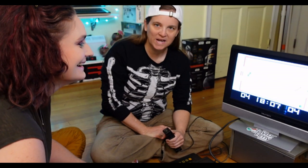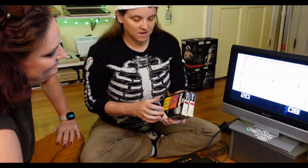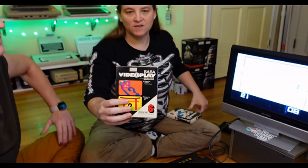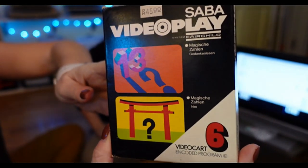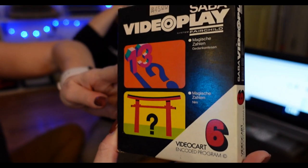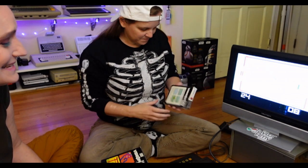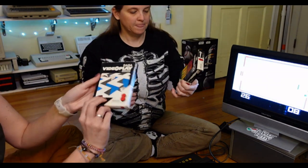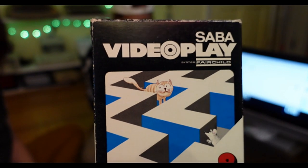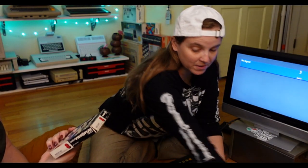Okay. Winning. I did get a couple cartridges with it. This one, you can see, cost 45 Deutschmarks prior to the Euro. So that's pretty cool. So we've got cartridges 6 and 8. Also there's a cat in a maze with a mouse. That's how you play that. All right, we're playing cat-mouse-maze.